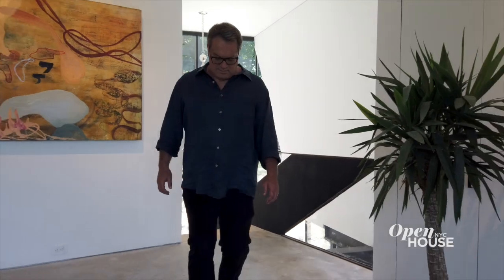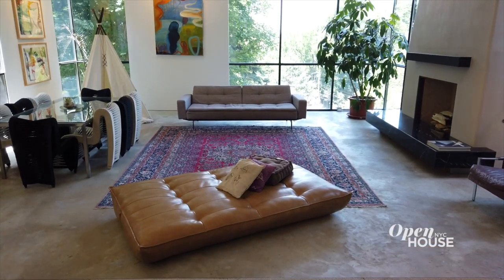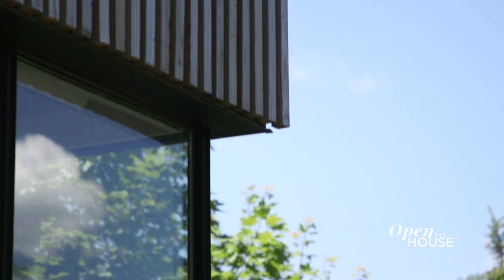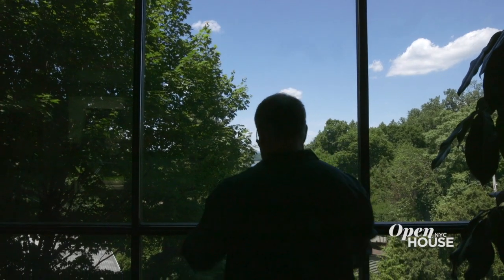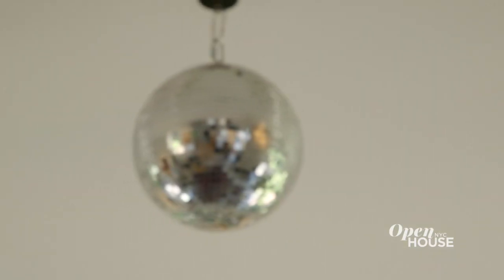As you reach the top of the stairs, you arrive in our living room. Our living room is actually this cantilevered section that you see behind me. I wanted it to thrust out towards the river views and make you feel like you're floating above the trees. Trust me, it's a great place to entertain. There's even a disco ball.